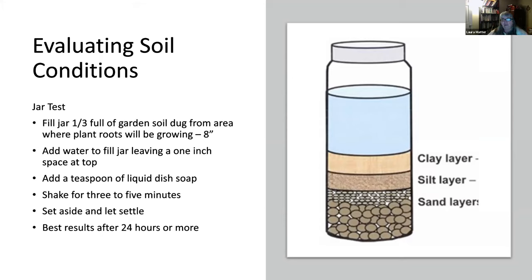But what's going to happen is the particles are going to filter out, and the bigger particles, which are the sand, are going to go to the bottom. Then you're going to get sort of that silty layer, and then you're going to get the clay layer, which is the most fine material at the top. You'll see water above that, and sometimes you'll see things sort of floating in it and dark material. That's the organic matter in the soil that sort of floats around in the water.